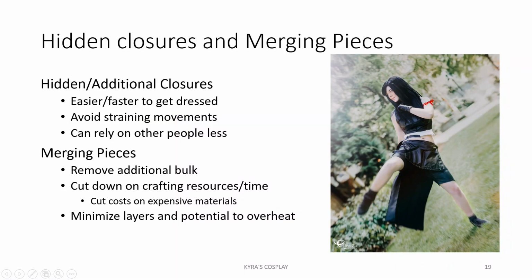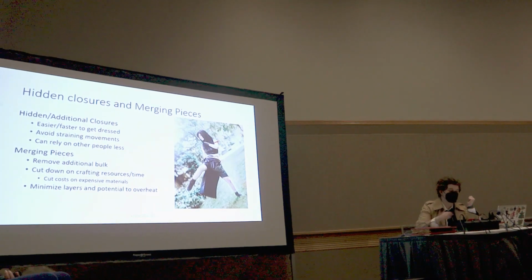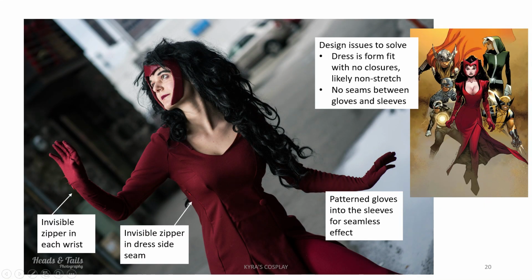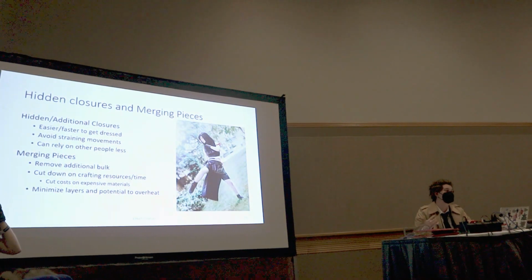Hidden closures and combining pieces. I'm personally a really big fan of this one. So, hidden closures. Have you guys ever run into a character like the Scarlet Witch where she's just not drawn with any closures? She's just in there? You should add them, okay? Like, let me just say, you should add them. Or like a spider suit, same problem.